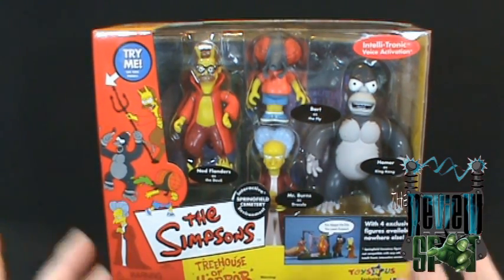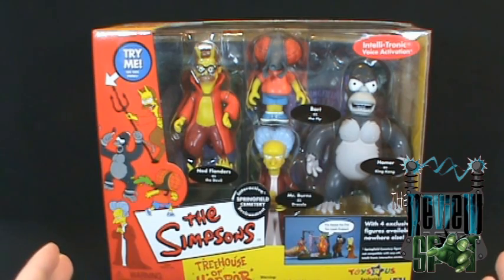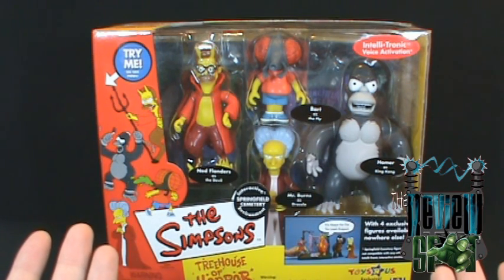So we're going to be looking at the very first set that was released for the Treehouse of Horror. We're going to be looking at the initial set, the very first set that had Ned Flanders as the Devil, Mr. Burns as Dracula, Bart as the Fly, and then of course Homer as King Kong.